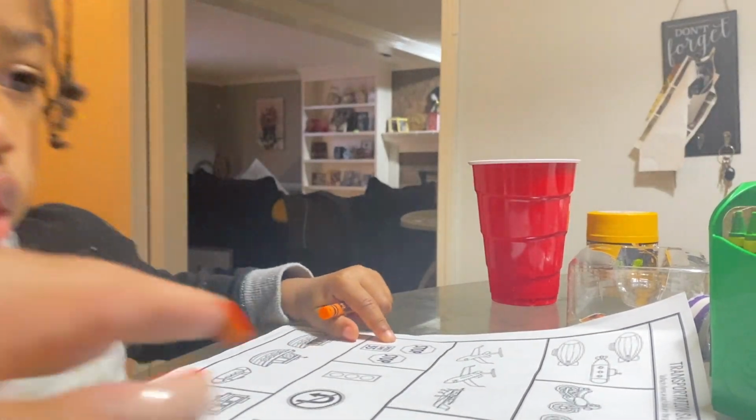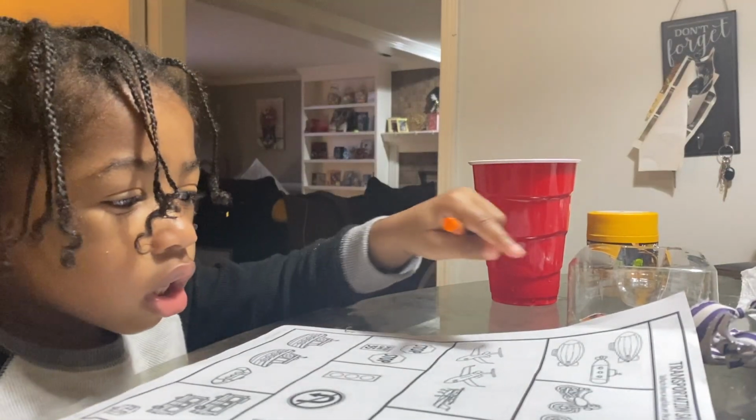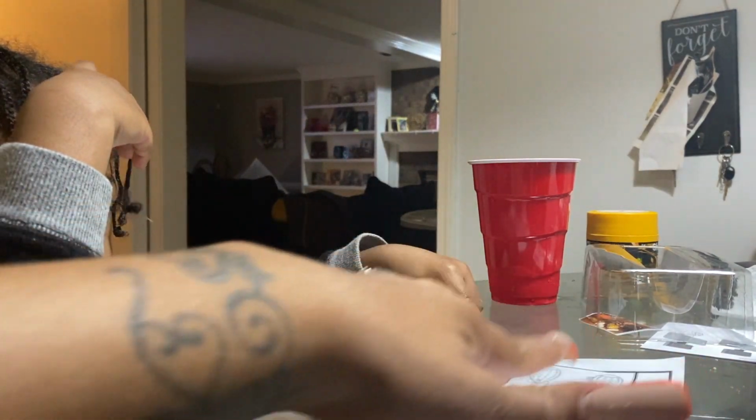Come on, sit up here. We gotta get focused clearly. Which one is different, Will? Why is that different? So out of one, two, and three, you have three things right there. You saying that this one is different than these two?